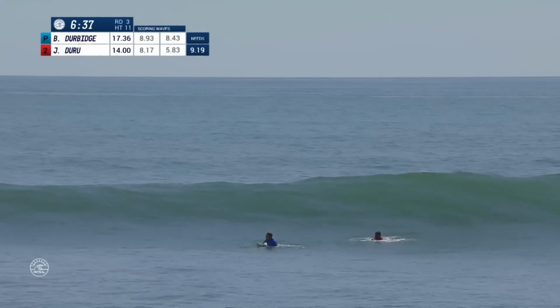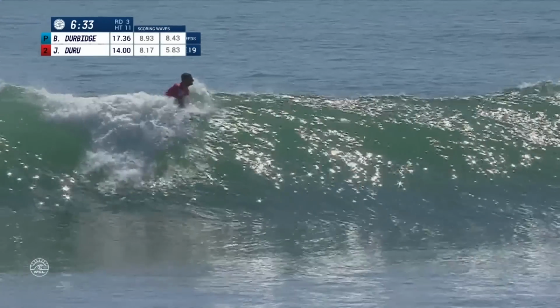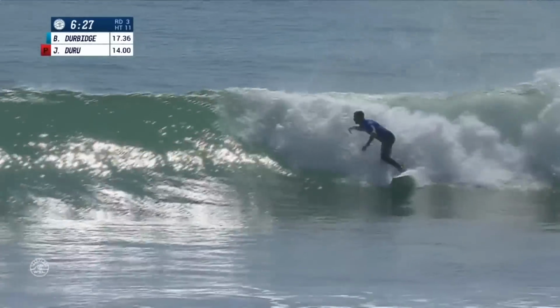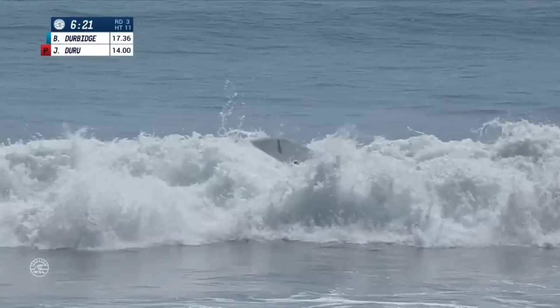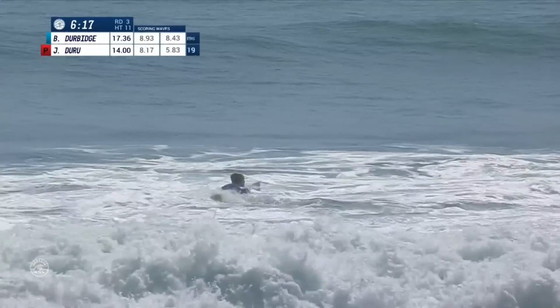I heard Tommy Witt say, it's not rocket science. There we go, trying to simplify the formula as we check out the first turn from Bede Durbidge. Classic arc with a lot of power and flow down the line, just speeding through his hacks. Another aggressive finish. Can we try and talk about retiring? Because he's surfing as good as I've ever seen him.